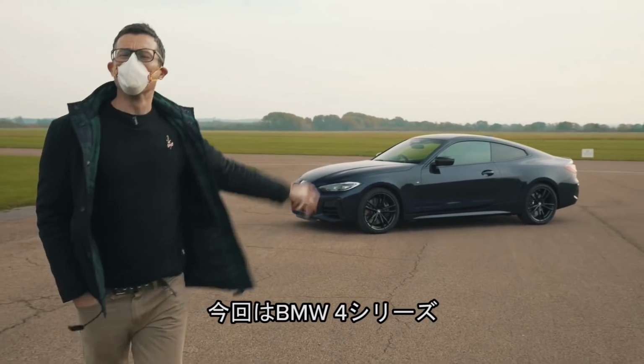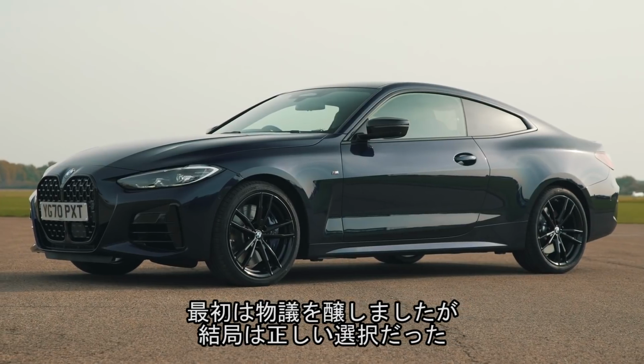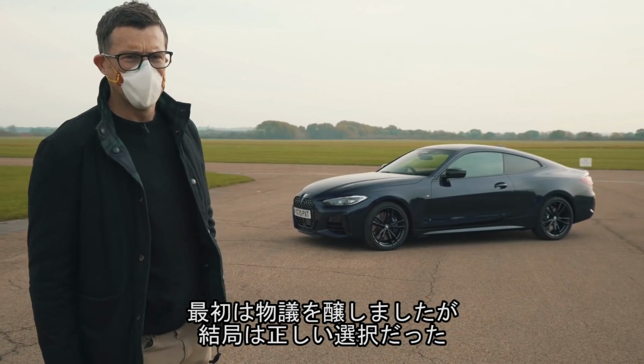This is the new BMW 4 Series, and it's a little bit like Sweden's handling of the coronavirus outbreak, in the way that it's rather controversial, but it may prove to be the right choice in the long run.